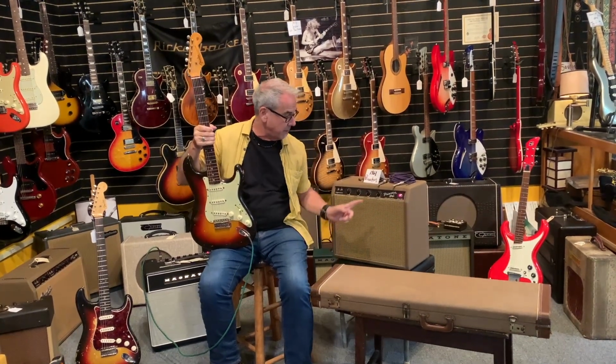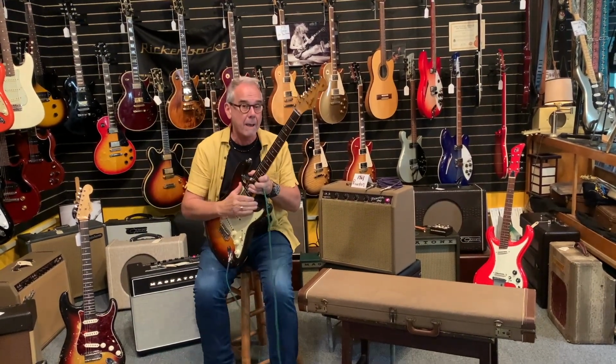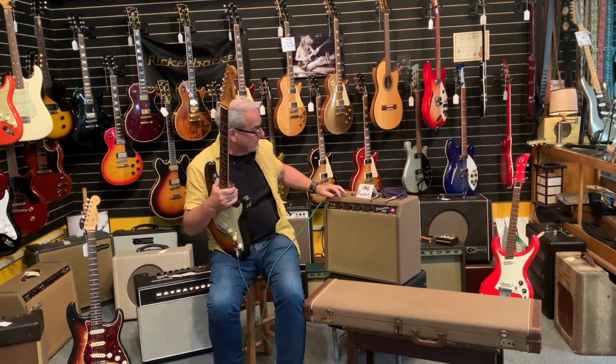And we got in this nearly mint Princeton Reverb. So I'm gonna play this amplifier cranked up, and that's gonna flood that microphone, and we are gonna say goodbye now.